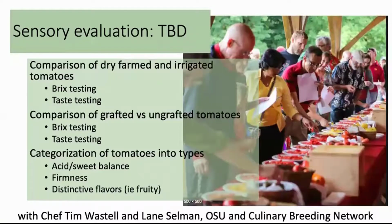So we have not done formal taste testing yet in this trial, partly because of COVID, but also now that we have identified varieties, what we want to know is how do they taste when they're grown dry farmed. So this summer, we do want to compare dry farmed and irrigated tomatoes of these varieties that we've identified. We want to compare grafted and ungrafted tomatoes. And we also want to describe some of these new varieties.